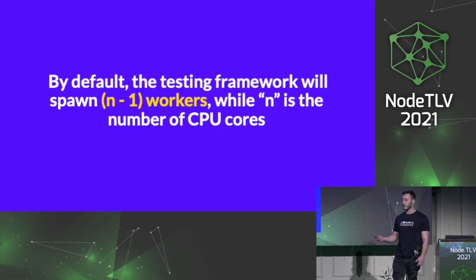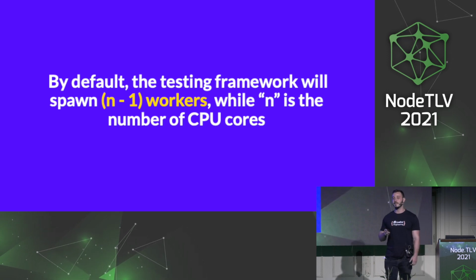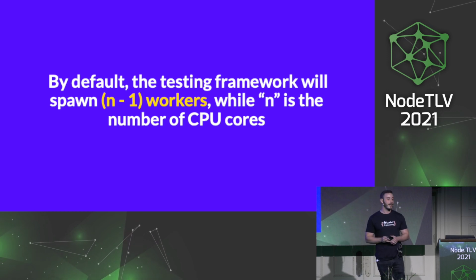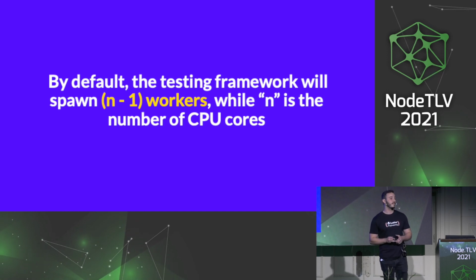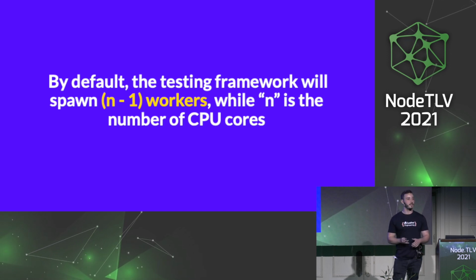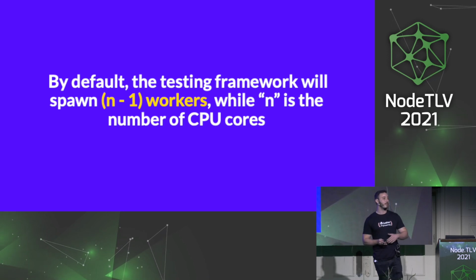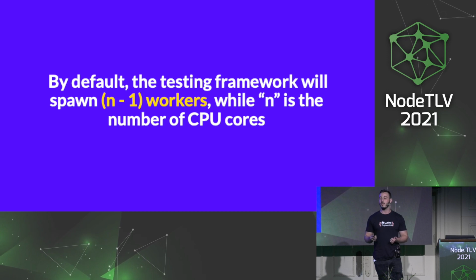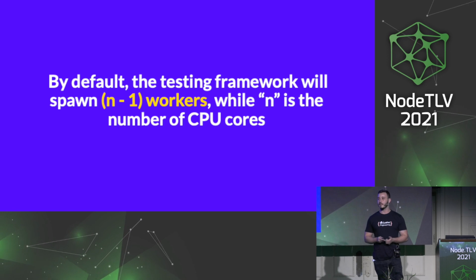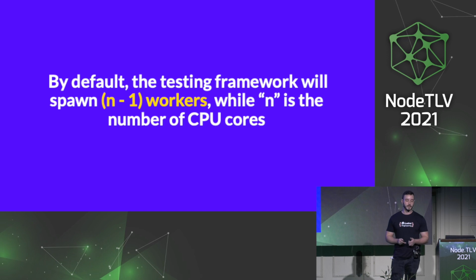But how many workers do we actually need here? 1, 2, 100? It actually has a very significant importance on our benchmarks that we will see later. The rule of thumb that most testing frameworks choose is to look at the number of cores on your machine and use this number. So if you have, for example, 8 cores, you will get 7 workers, and the last core will be reserved for the main process. Although in reality, it's really up to the operating system, but it usually gives us good results.